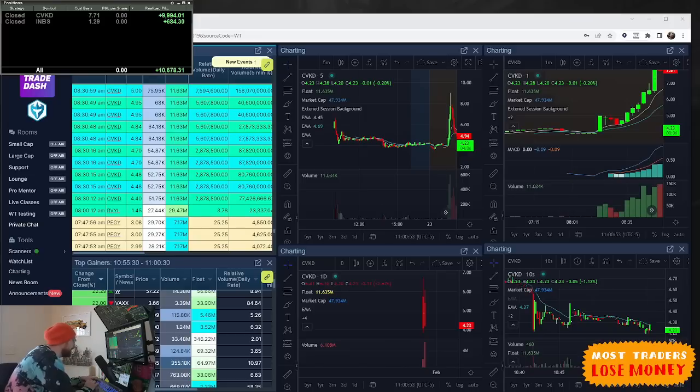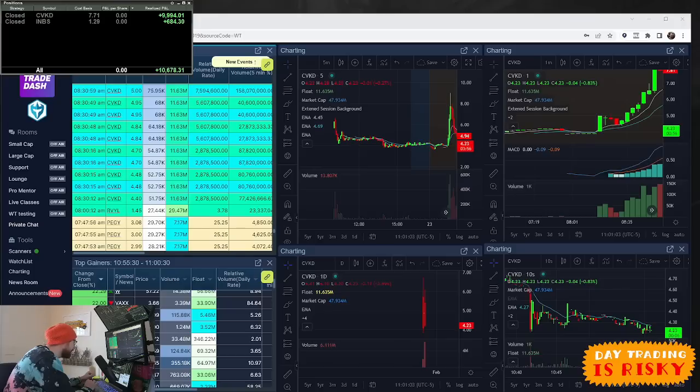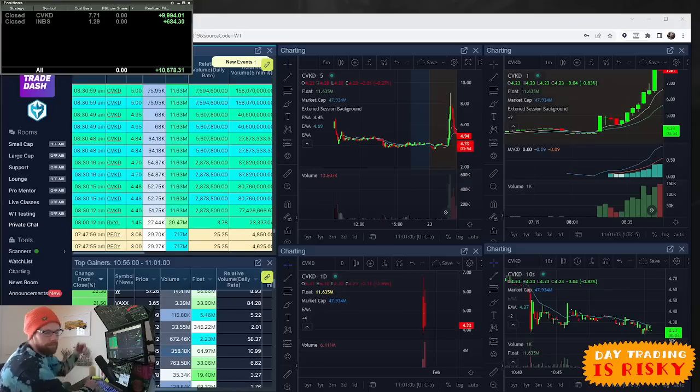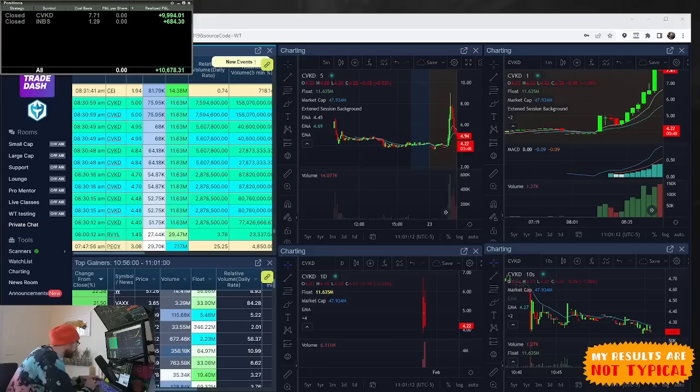It went up and then it came back down. Then I got back in as it curled back up here at 4.85. This time, 1,500 shares, smaller position. It hits a high of 5.05. It didn't break that level. I sold it at 5 and made $175 or something like that. So it put me in the green on the day, but it wasn't really a big winner.